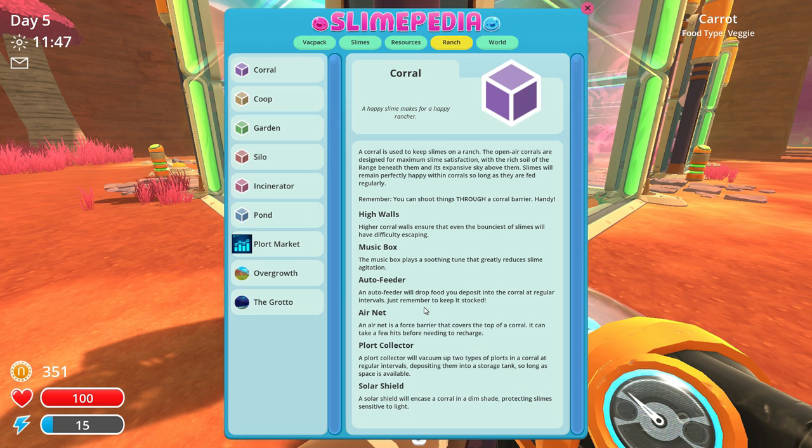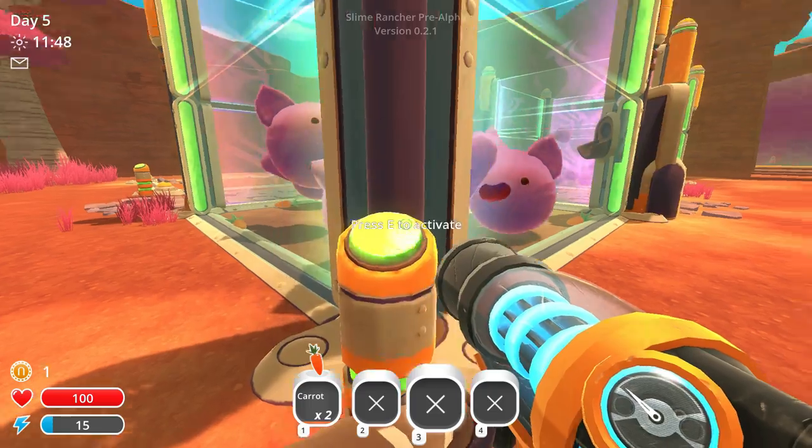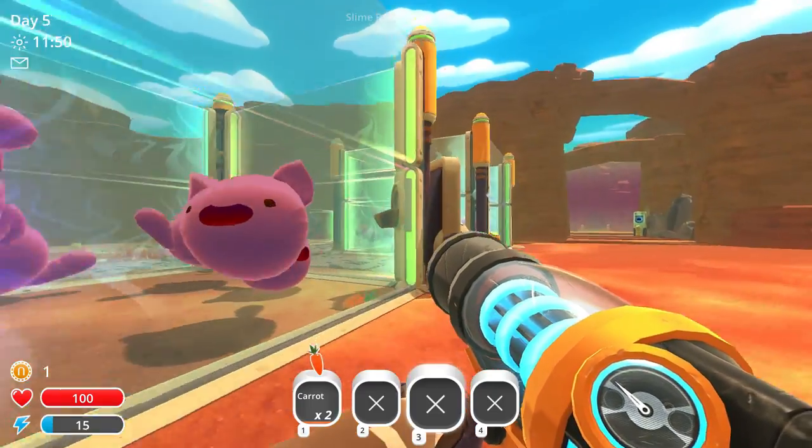Automation, folks. Let's learn more about this. Oh, not much more to say. An auto feeder will drop food you deposit into the corral at regular intervals. Just remember to keep it stocked. All right, well, that's easy enough. Let's purchase it. 350. And where be? There it is.